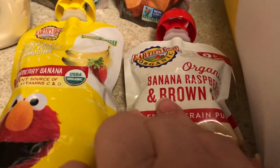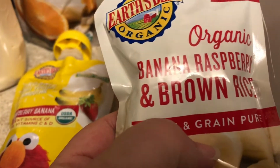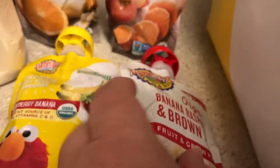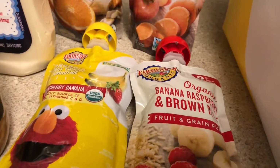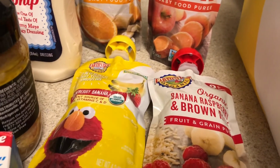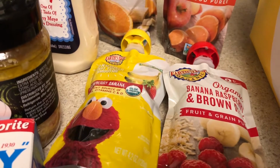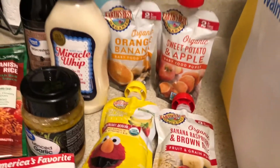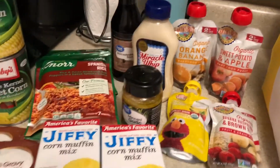What is this? Banana raspberry and brown rice. So, I don't know. The one that he had was a blueberry one, and he didn't care for the blueberry one too much, but he had like a strawberry oatmeal one. But of course, Walmart was out of stock of that one.